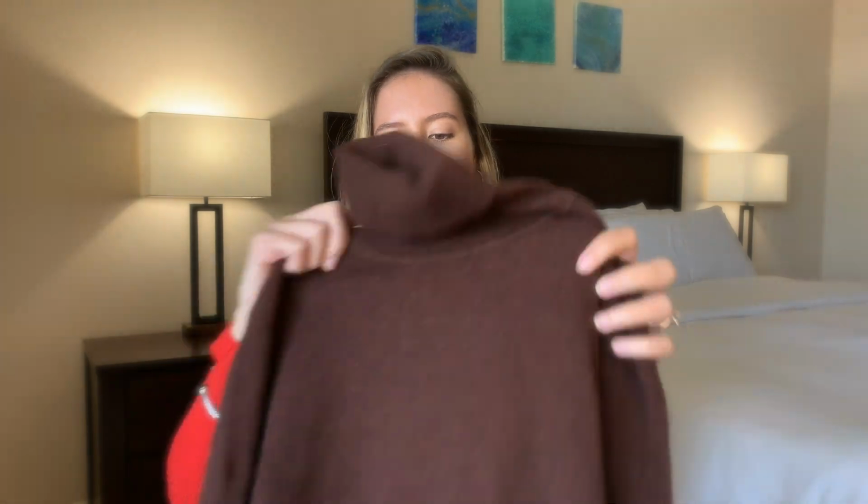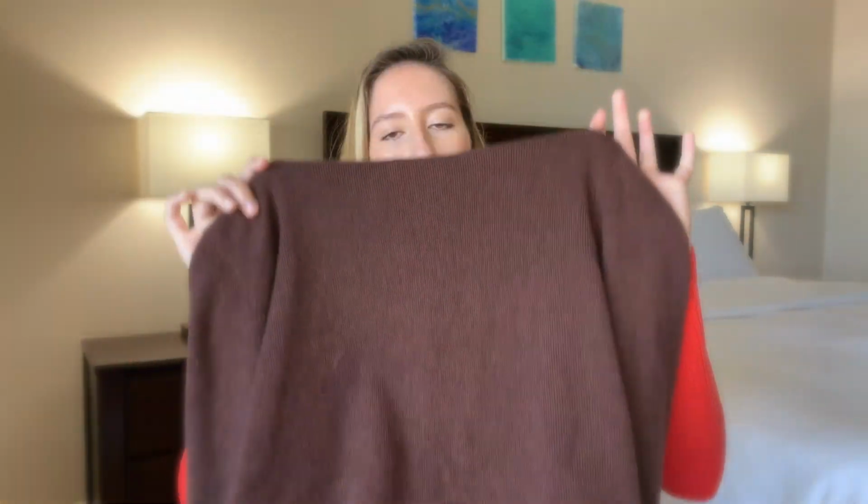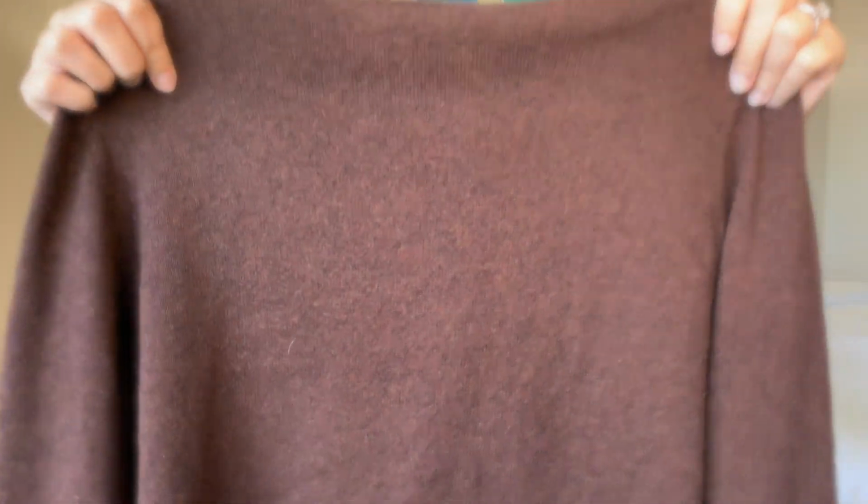All right, so the next item that I have to share with you guys is the item that kind of inspired this whole video. I'd really been wanting to try Everlane's Cashmere, and I decided to pick up the Cashmere turtleneck sweater. This is a very, very classic sweater. I think it's probably their most classic turtleneck sweater, and I got this in the Heathered Java color in a size small. This is 100% cashmere, and it retails for $130. So definitely not an inexpensive sweater, but for cashmere, obviously you're going to be paying a premium.